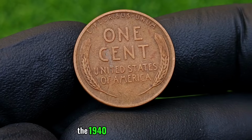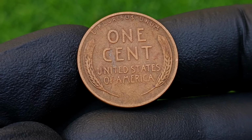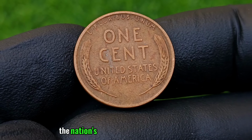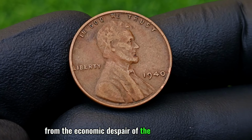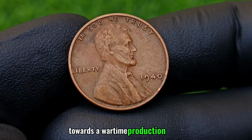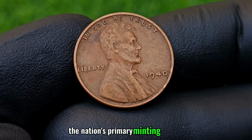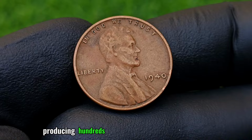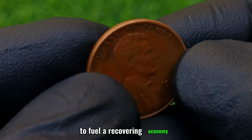The 1940 Lincoln cent is a coin born on the cusp of a world at war. While the United States had not yet entered the global conflict, the nation's industry was beginning to stir, shifting from the economic despair of the Great Depression towards a wartime production boom. The Philadelphia Mint, the nation's primary minting facility, was operating at a high volume, producing hundreds of millions of these 1-cent coins to fuel a recovering economy.